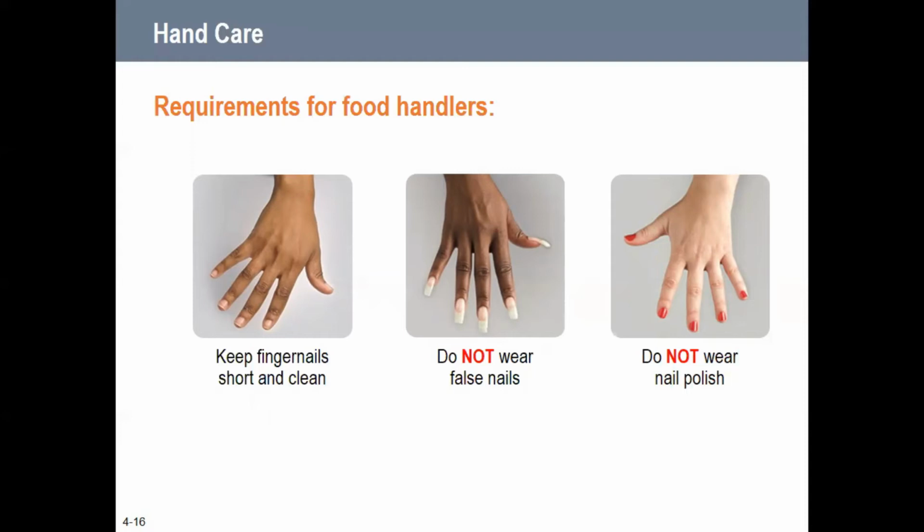We need to make sure that even though the nails are short and clean, that they're cleaned and short well. If they're really ragged, jagged nails, they can be hard to keep clean. They can also hold pathogens, so bacteria that could become contaminants, or they can break off and become physical contaminants. False fingernails are hard to keep clean. Again, you've got to get up and underneath to make sure there's no bacteria hiding in there.